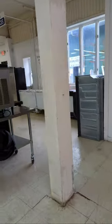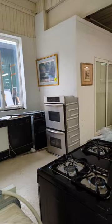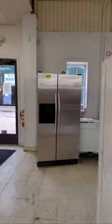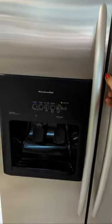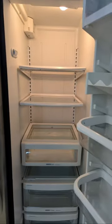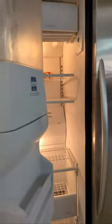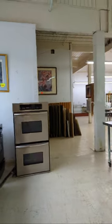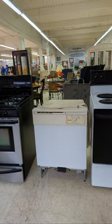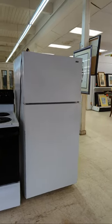The appliance section is always quite bare. This has happened in the last couple of years. If you ever see a refrigerator, buy it. This is $450 by KitchenAid. It has not been cleaned out yet. Stainless steel, side by side, ice maker. Hot commodities: dishwashers, wall ovens, stoves, another dishwasher, oven, refrigerator, not priced yet. That means it has not been cleaned or tested.